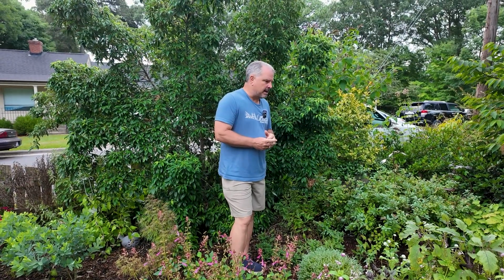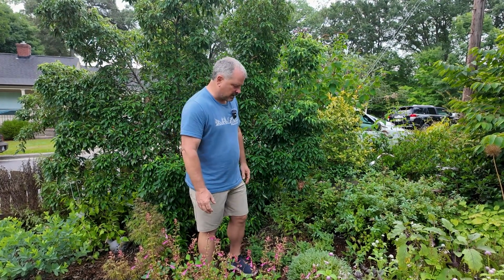There are actually many, many conifers in this garden. And when we have all of these annuals and perennials and other things showing off out here, they kind of disappear into the background. Then they come back in the wintertime. They're one of the main attractions of the garden.